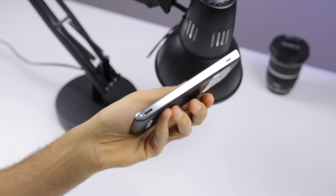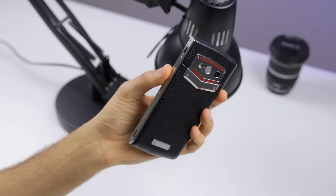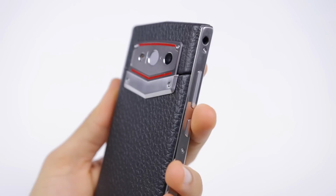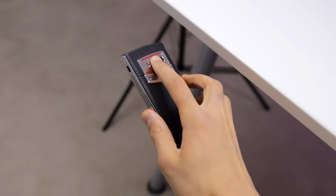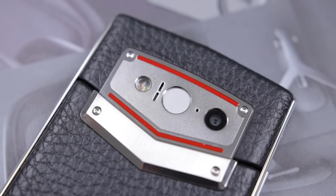So first, the design. The reason you want this smartphone over the countless other affordable phones you can buy. This phone has some serious heft and weight and is made of metal, plastic, and has a leather wrapper on the back and parts of the front, all contributing to a very premium-esque overall feel. The back also has a fingerprint scanner. It's not the fastest ever, but it still works. It's pretty cool how it's kind of hidden, but not really.